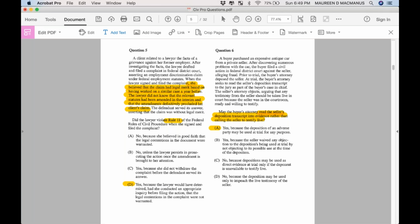So a client related to a lawyer the facts of a grievance against her former employer. And don't get that confused here. It says a client related to a lawyer. It's not that the client is like a family member. It's a client told the lawyer the facts of a grievance against her former employer. After investigating the facts, the lawyer drafted and filed a complaint in federal district court, asserting an employment discrimination claim under federal employment statutes. Okay.